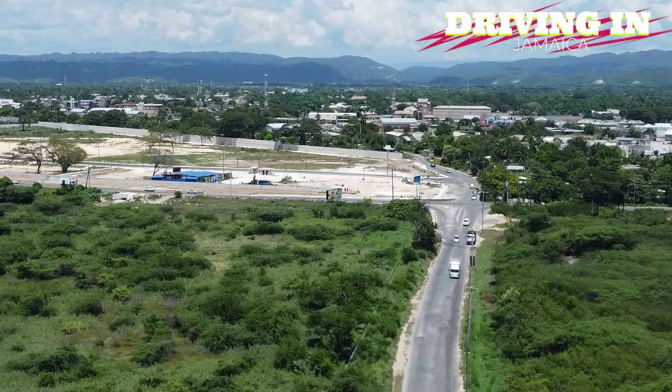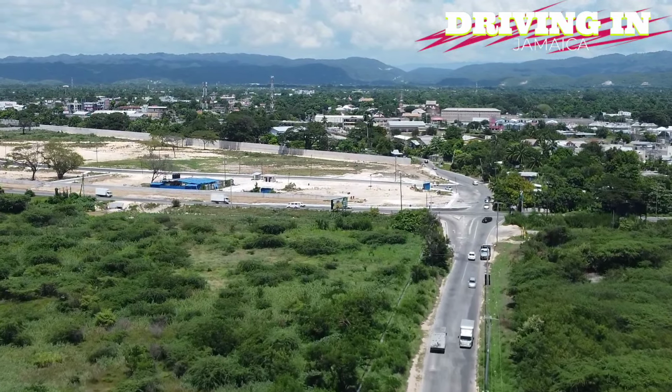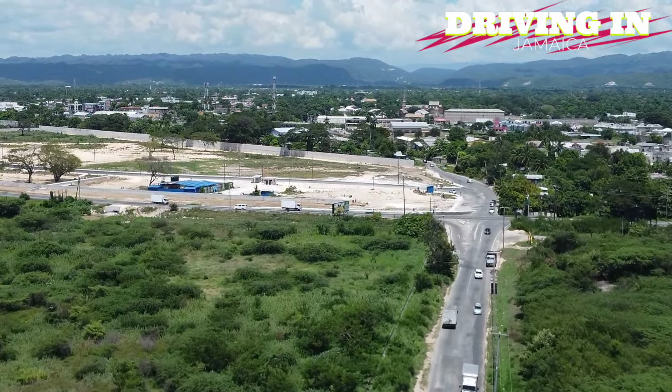Today we are out in Spanish Town and we are giving you an update on this massive development taking place. Straight ahead is a 24-acre mega development. It's going to be the largest commercial development in Spanish Town. And we were informed that this development is sold out.